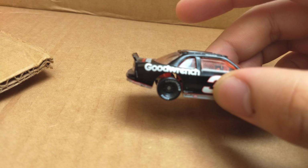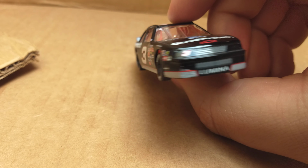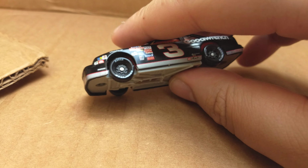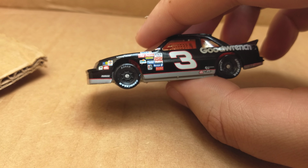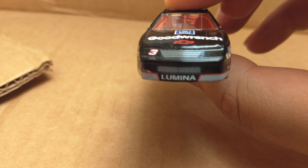So here is the Chevy Lumina at its glory. Everybody wanted this car, but then instead they got something crappier than that. They got a V6 in the Lumina. It's supposed to look like this, but it didn't happen. So yeah, let's take a look at the car.